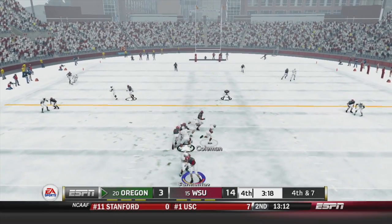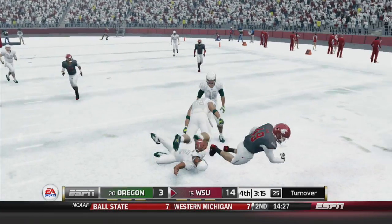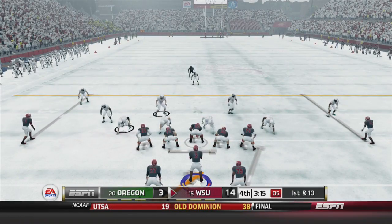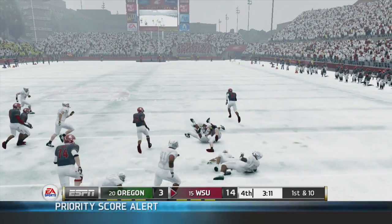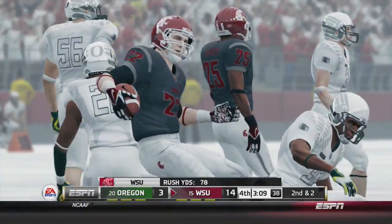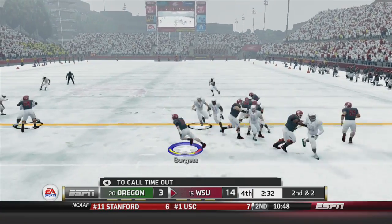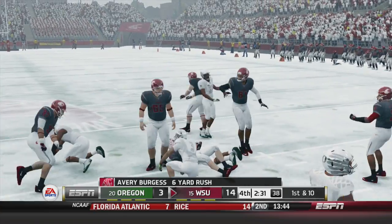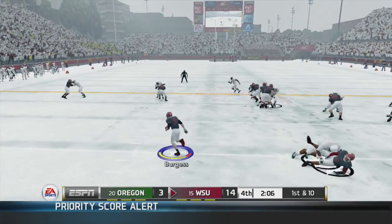Coleman will try and run on 4th down and 7. He escapes, breaks a tackle, and slides. A huge mistake by the freshman, and it's a turnover on downs, and we have a chance to run out this clock. Avery Burgess gets the carry to the outside. He's got 8 yards. We still do not have 100 rushing yards on the day. From the pistol, strong look. It goes to Burgess. He has the 1st down, and the clock will continue to run. Oregon has got to start using their timeouts at some point.